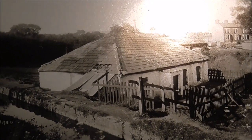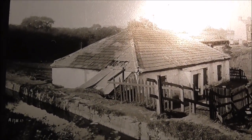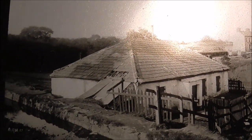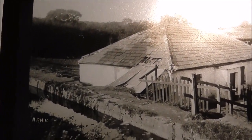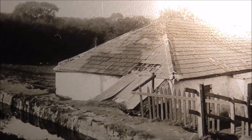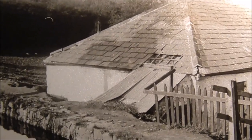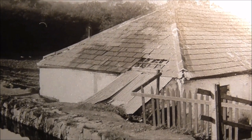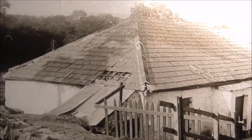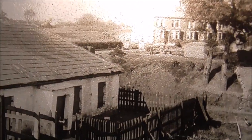A smaller school this time. And are there slits off the roof there, possibly? Or is that a window? Don't know. Again, fence round.